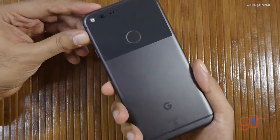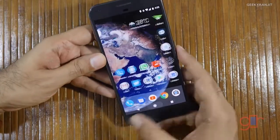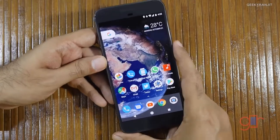And now if we talk about the build quality, in terms of in-hand feel, it's very solid. It feels premium, I would say. But again, in terms of design, I would say the design does not inspire me. It feels like a mixture of the iPhone 7 and the HTC 10. So it's sort of a boring design in my opinion. And also the chin at the bottom is very big in my opinion.